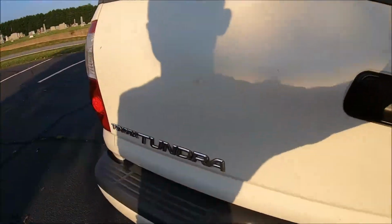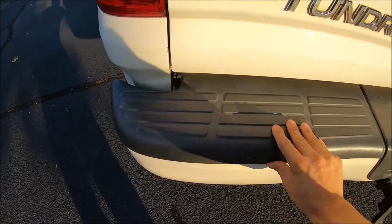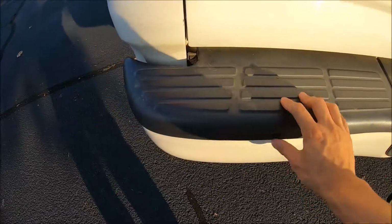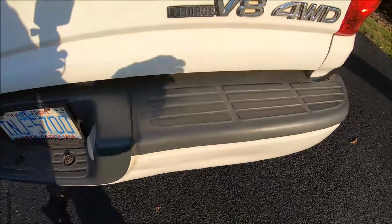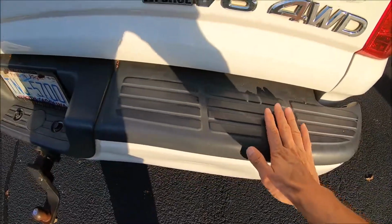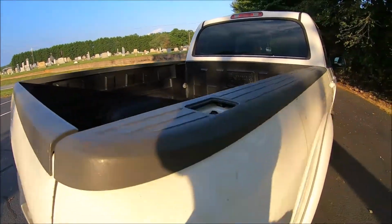Oh, not too bad. And then here you do have some pretty durable plastic for where you would step on whenever you are trying to get on board the bed.